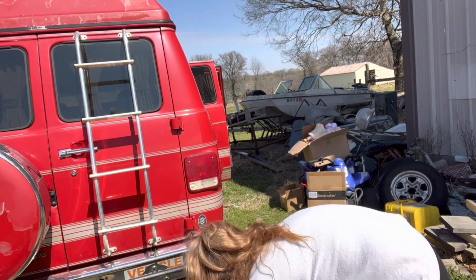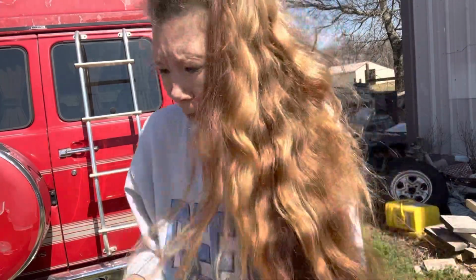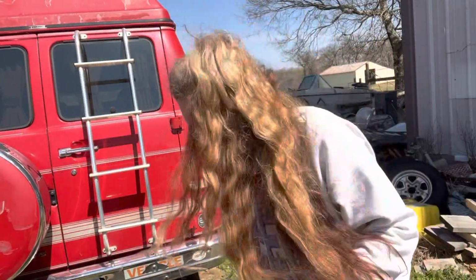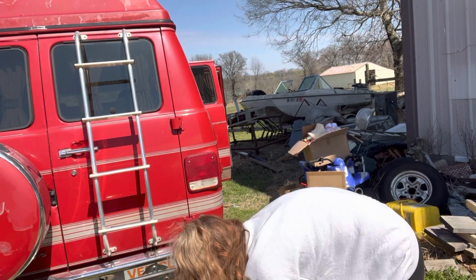Okay. I don't know how long my mic is going to last. It's my first time trying it. So I should probably cut this now, just in case it dies on us.